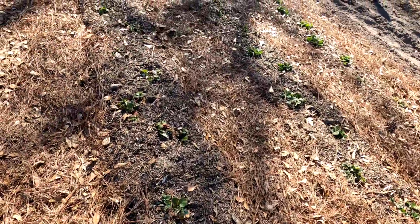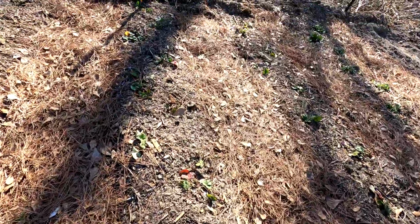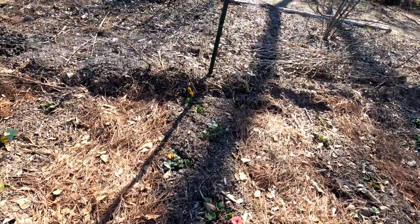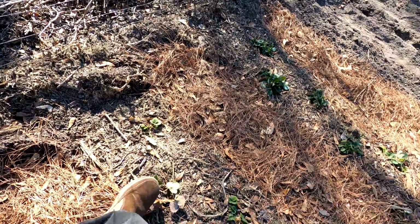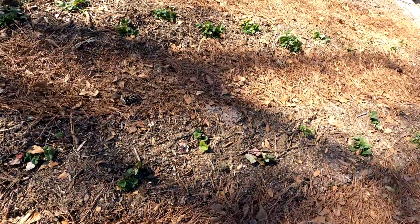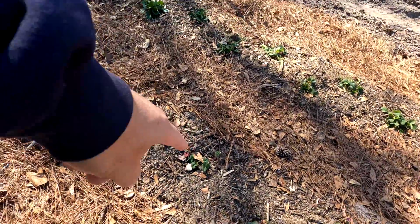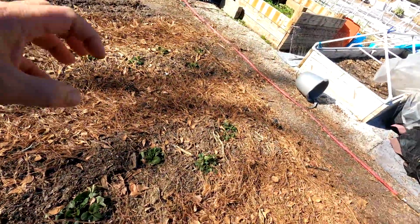Nothing's laying over like it didn't stay too happy. So they look all right from this perspective. There's a couple that kind of look a little weirder here. But yeah, I don't see anything bad. I mean, there's one there that has a flower on it from before. But all the clumps here look decent.